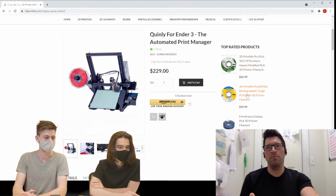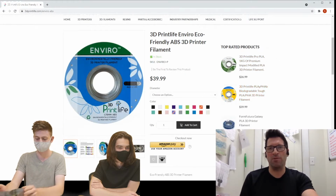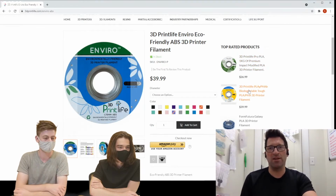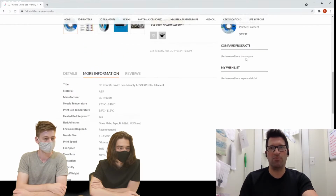PLA, but have some material characteristics that allow you, if you have a printer that doesn't have a heated bed or an enclosure, and you can't print normally with things like PETG or ABS or nylon, well, there's some eco-friendly blends that'll mimic those materials and are still good for the environment and print at low temps as well. And I'm sure they're going to print great from the Quinley.